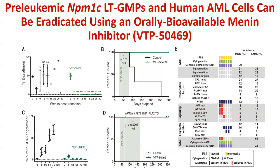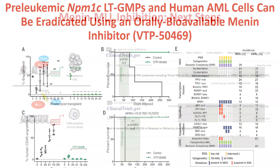Now, one of the things they wanted to identify, which basically corroborates our previous study in a larger cohort, was that NPM1 mutations are indeed rarely seen in pre-leukemic states. They looked at about 40 samples and identified a few of them with NPM1 mutations, suggesting that this targeted therapy may be applicable in patients who have not yet progressed to overt leukemia.